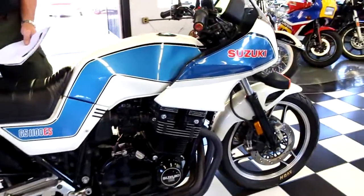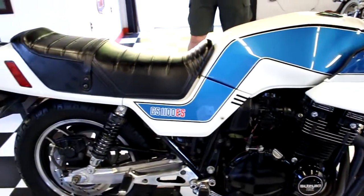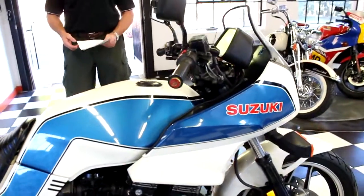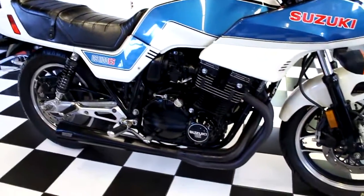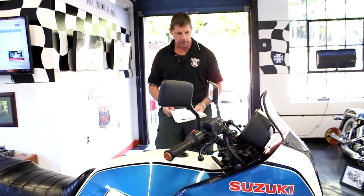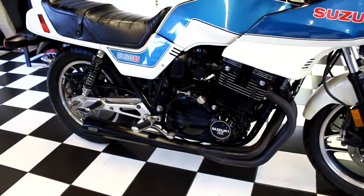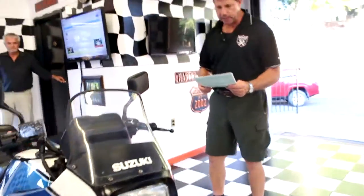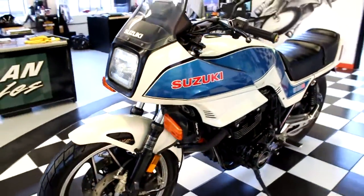This is an '83 GS Suzuki 1100ES, and I've got some interesting information on the bike for you, and I think the condition of the bike speaks for itself as far as an '83 looking as good as it does. It appears to be all stock except for the exhaust and the tires, which is pretty rare because these were usually highly modified race bikes. So this is a real beast from the 1980s, an all-around fantastic bike even by today's standards. This thing hauls the mail. It's a 10-second bike in stock trim.